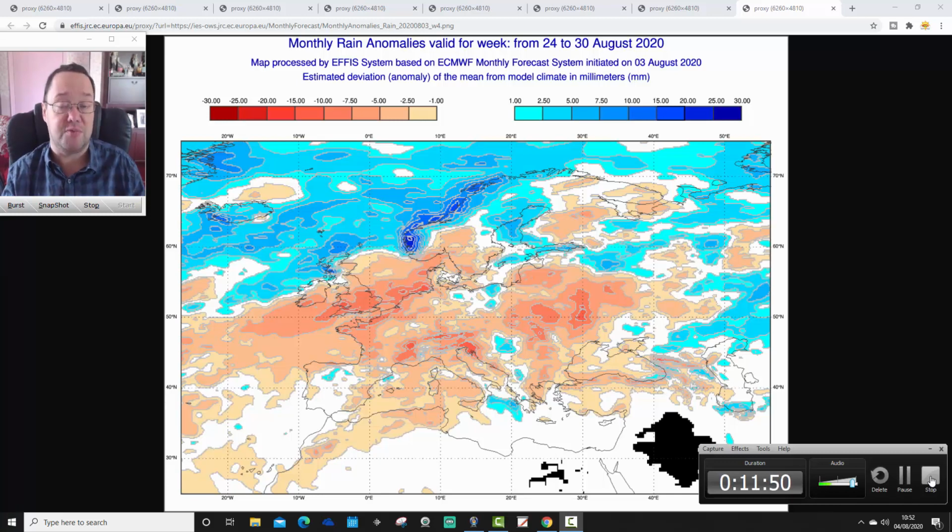Now, in tomorrow's live stream from 6 o'clock, we will extend out even further than this with these charts, and we're going to look at the weeks 5 and 6 temperature and rainfall anomalies, and that will take us through the first couple of weeks of September, more or less. So will we have an early autumn, or will we have an extension of summer in September? You'll find out what the ECM view is on that in tomorrow's live stream from 6 o'clock.